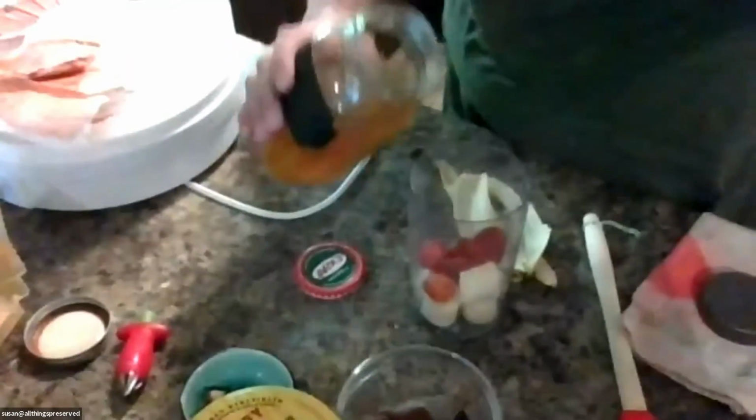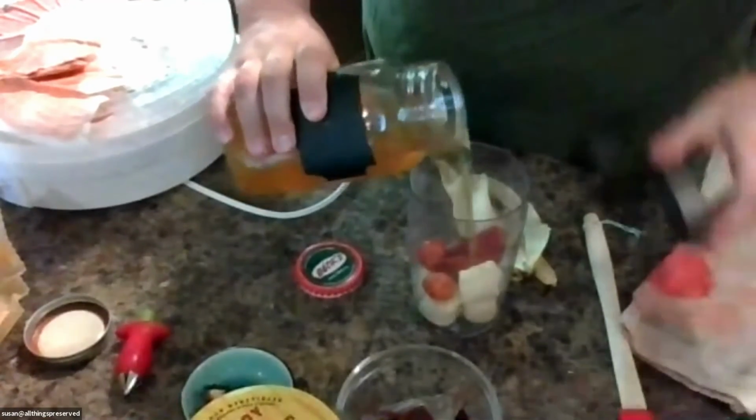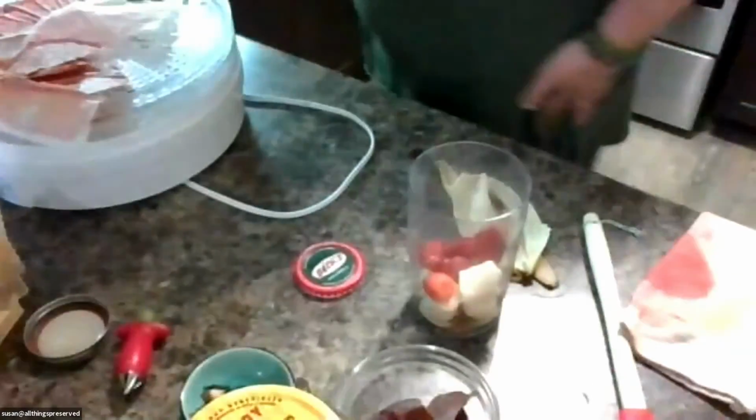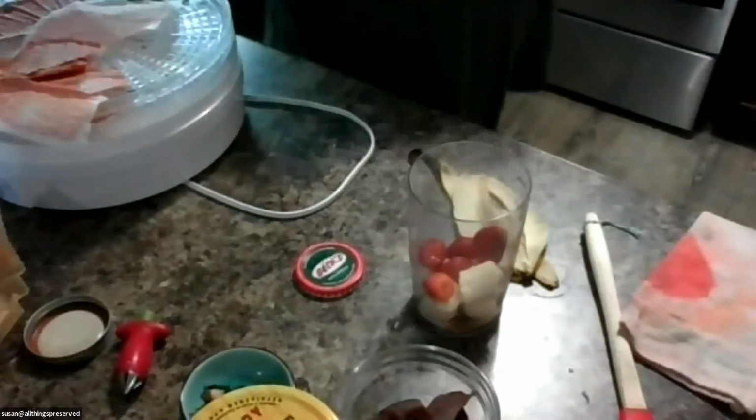So I'm going to put the last of my strawberries in. And what my family doesn't know is I use kombucha to add a little bit of liquid. And I'm just putting in, I don't know, a splash is what I'm going to say.